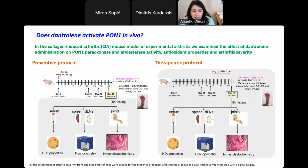One is the preventive protocol, in which dantrolene was administered along with the induction of arthritis, and the mice were sacrificed at day 35, while in the therapeutic protocol, the administration of dantrolene started along with the onset of arthritis, when arthritis was clinically evident, and mice were sacrificed on day 42.